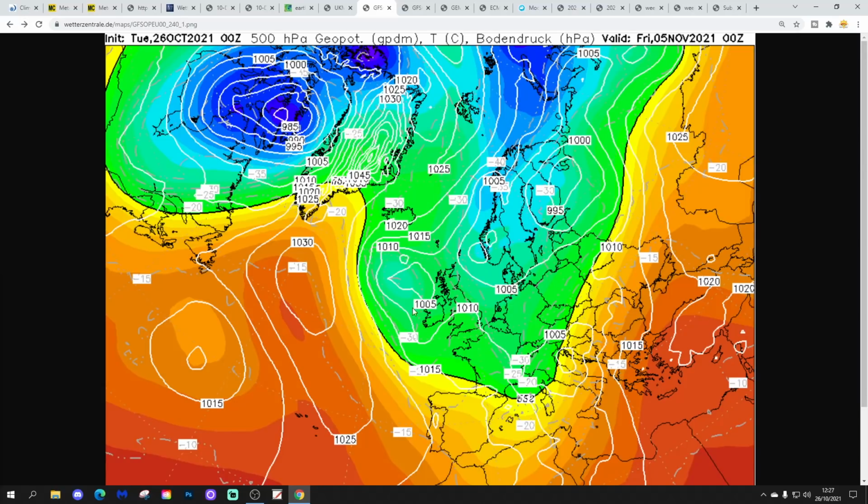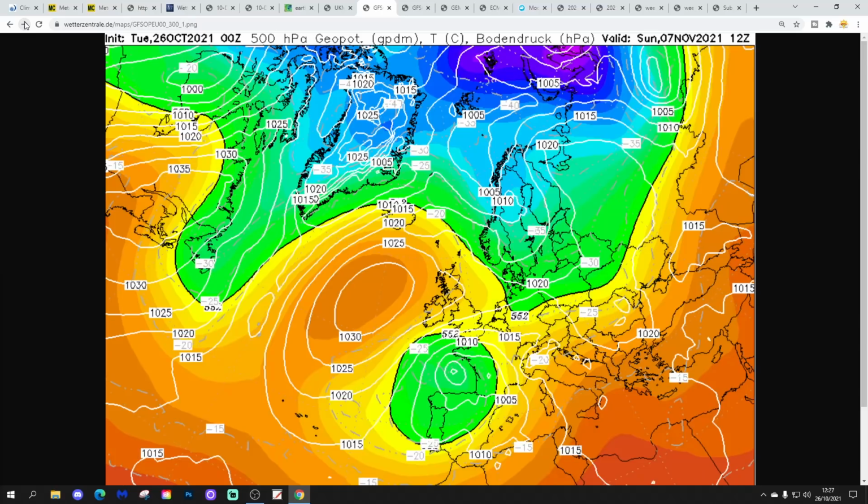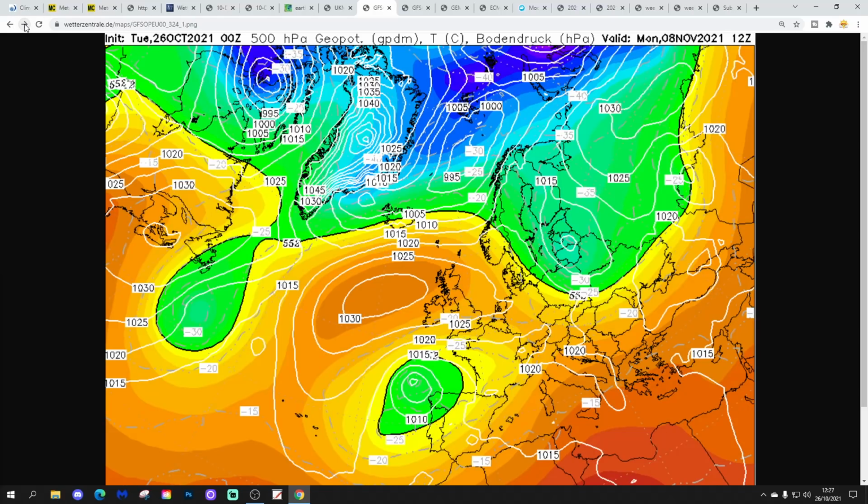Day 10, which is bonfire night, 5th of November, starts to move a new area of low pressure in from off the Atlantic, bringing a further bout of rain. Then over the weekend of the 6th and the 7th of November, we begin to move high pressure in from off the Atlantic, so it turns drier, but will be quite cold with that high pressure, and certainly cold enough for overnight frost, maybe some fog.